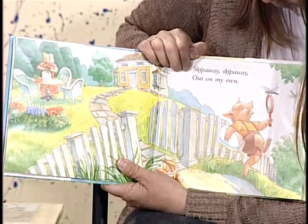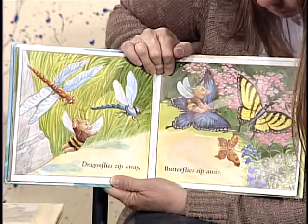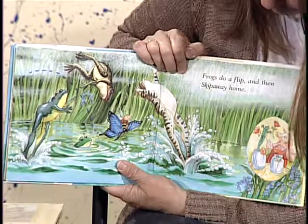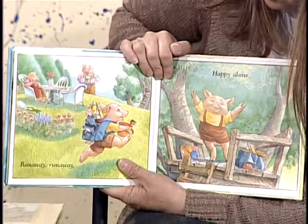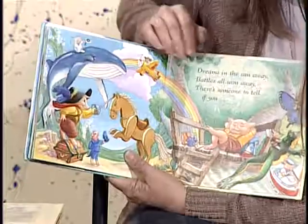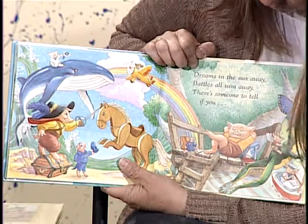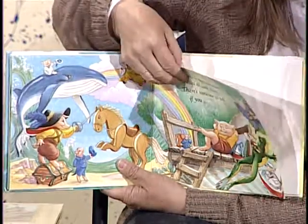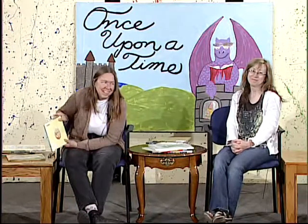Skip away, out on my own. Dragonflies zip away, butterflies sip away. Frogs do a flip and then skip away home. Run away, happy alone. Dreams in the sun away, battles all won away. There's someone to tell if you run away home. The end.